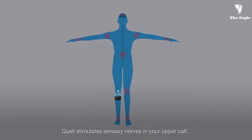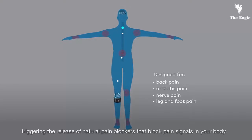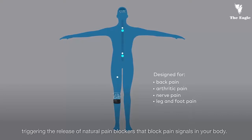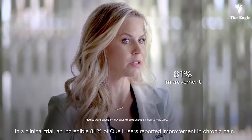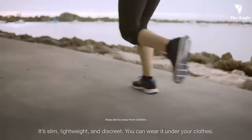Quell stimulates sensory nerves in your upper calf. Neural pulses are carried to your brain, triggering the release of natural pain blockers that block pain signals in your body. In a clinical trial, an incredible 81% of Quell users reported improvement in chronic pain. It's slim, lightweight, and discreet. You can wear it under your clothes.